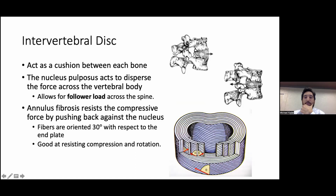As you stand up, the vertebral body pushes down on the nucleus pulposus, which then pushes outwards towards the annulus fibrosus. Then the annulus fibrosus, which has these 30-degree fibers that are interlocking to increase the strength of the annulus, resists the pulposus, pushes it back up, and acts as a cushion. This is important because it allows the force of compression to be dispersed evenly across the vertebral body and allows for a follower load, which I'll get into in the next slide, across the spine.